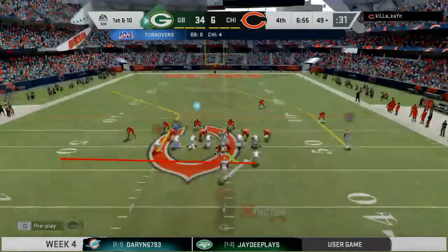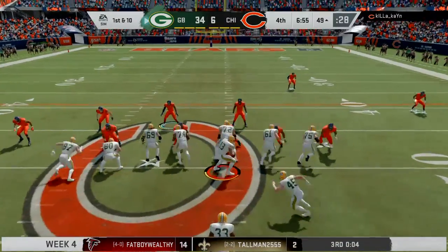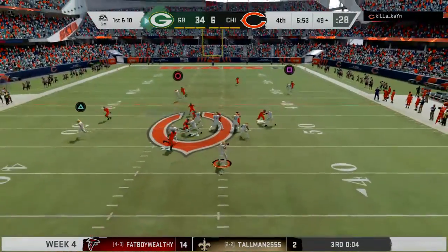Come on, set, 8, read. Hey, we're pretty quiet, D, we're pretty quiet. Ready.